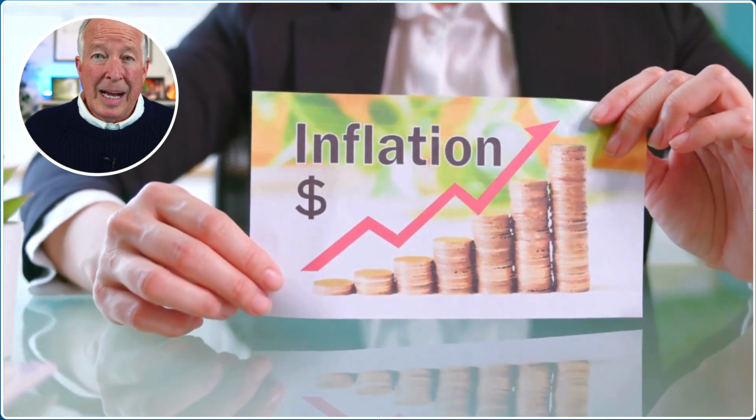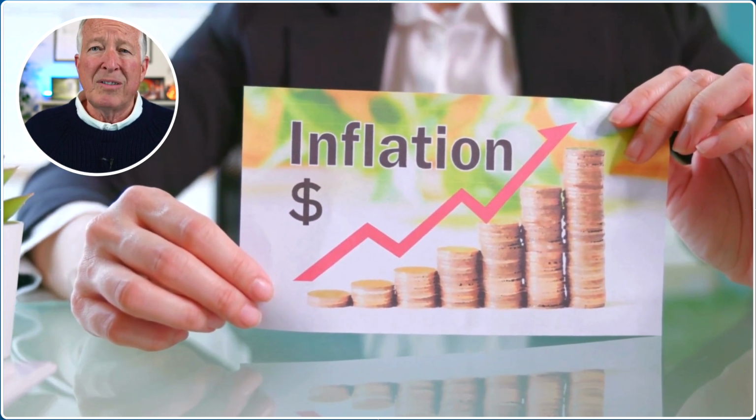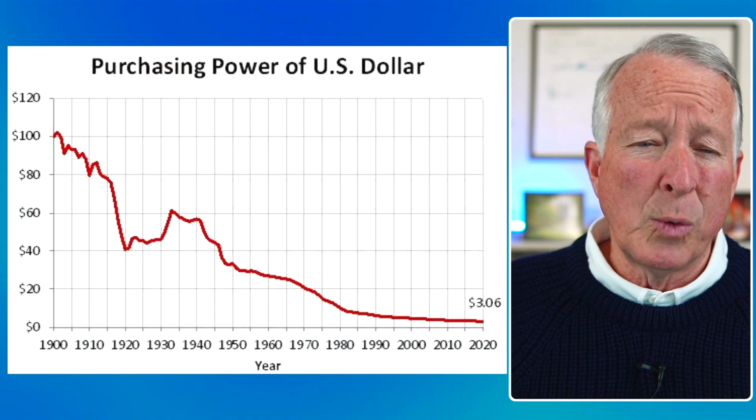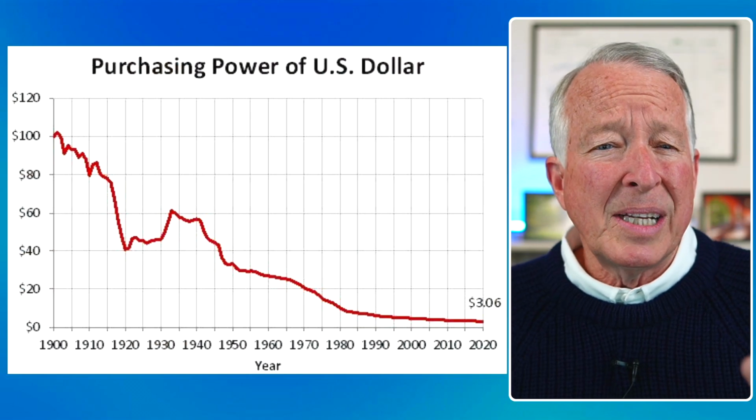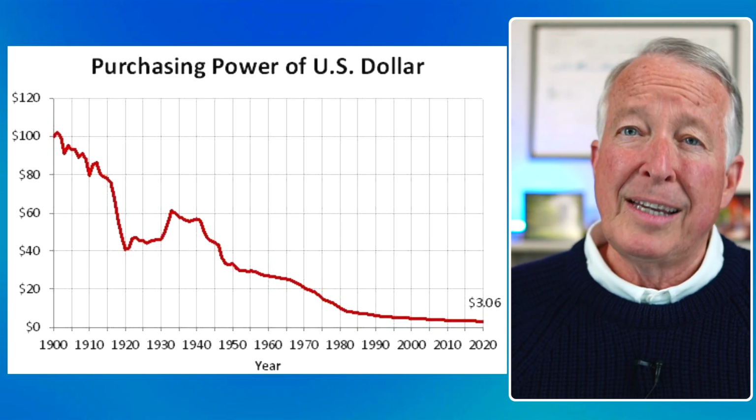Inflation is real. I'm not making this stuff up. You know it. I know it. The longer the time passes, the more stuff costs. In other words, the less your dollar is worth. This chart shows that $100 in 1900 is worth $3.06 at the end of 2020. You can't tell me that's safe.